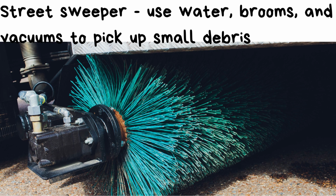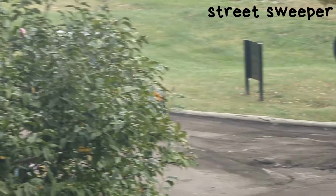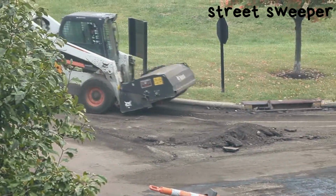The third one is street sweeper. It uses water, brooms, and vacuums to pick up small debris.